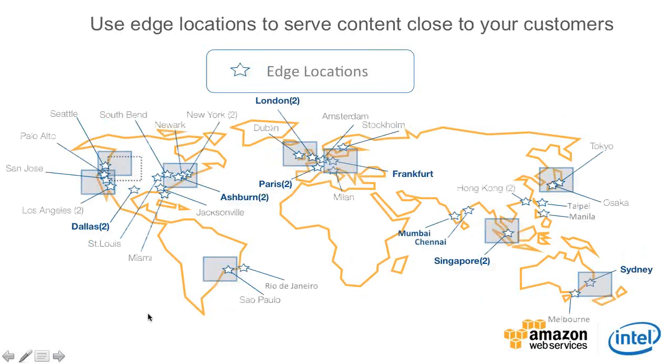We also have 52 edge locations around the world. These edge locations are where you can offload network traffic, for instance CDN. They're also where services like Route 53 sit. So you can use these to serve content as close as possible to your consumers to reduce latency and to take load off your application sitting in your source region.